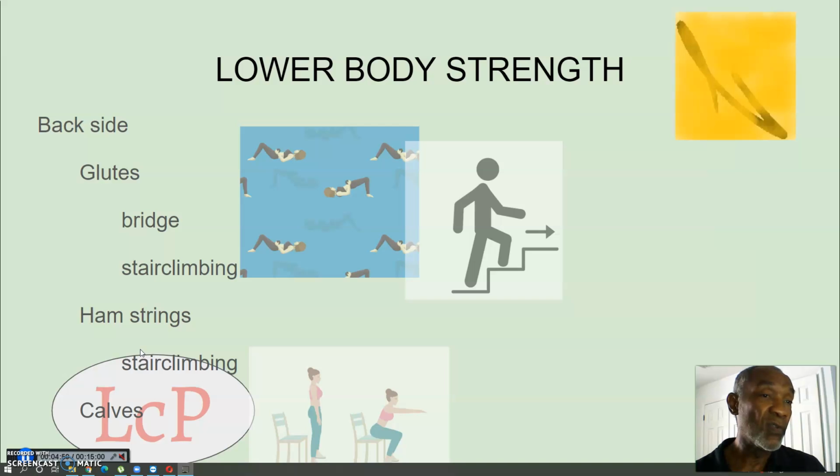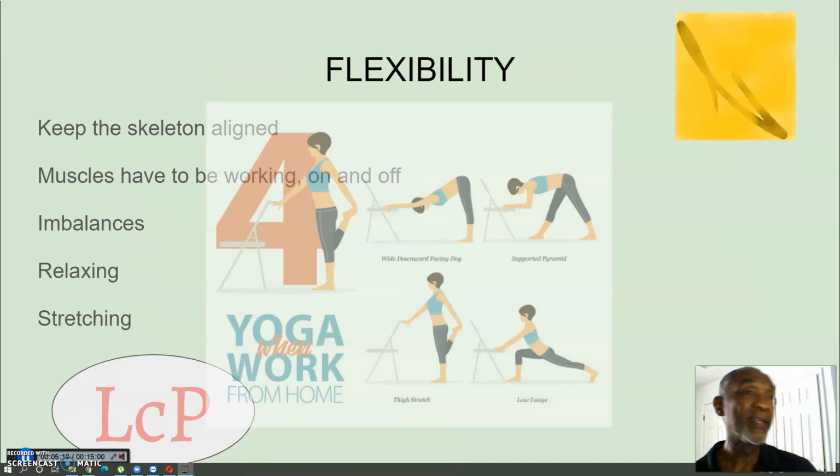So on the front side, simply sitting on a chair, arms stretched out for balance, so your body gets used to stabilizing itself, and even going right up onto your toes in order to work your calves out a bit, and that will work your quad set of muscles on what I call the front side of the lower body.